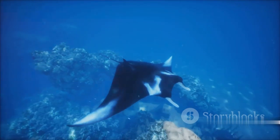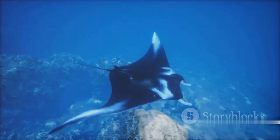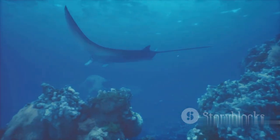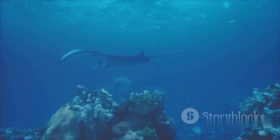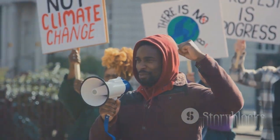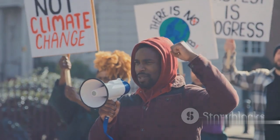It's not just the corals that are affected either. The entire ecosystem, from the tiniest plankton to the largest sharks, depends on the health of the reef. It's a domino effect. If the corals die, everything else follows. So, what does the future hold for the Great Barrier Reef? Well, that's up to us.